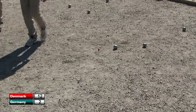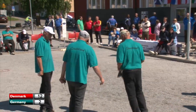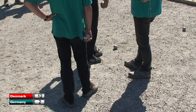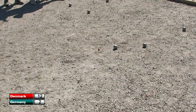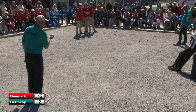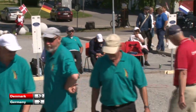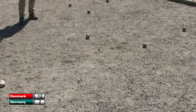Good shot by Torben, and now they put a tremendous amount of pressure on the German team with a good pointing boule. I think that Germany is going to shoot. Peter prepares to shoot for Germany. Good shot there by him. He actually stops his point. Really, really important boule from Germany.